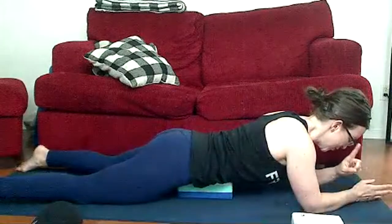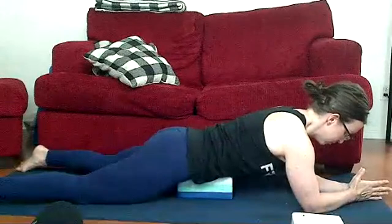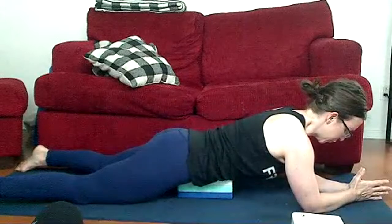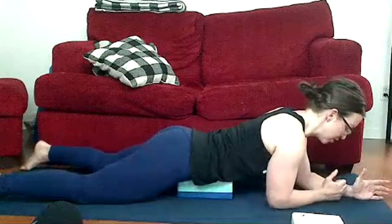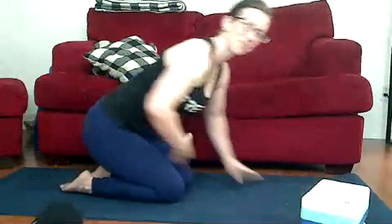Very good. 1 more. I can already feel my low back settling a little bit more. 1 more. Inhale. Exhale. Good. All right. Go ahead and gently push yourself up off that block. Now, again, it wasn't meant to be extremely comfortable on the belly, so don't worry if it felt a little bit pressurized. That's kind of the point.